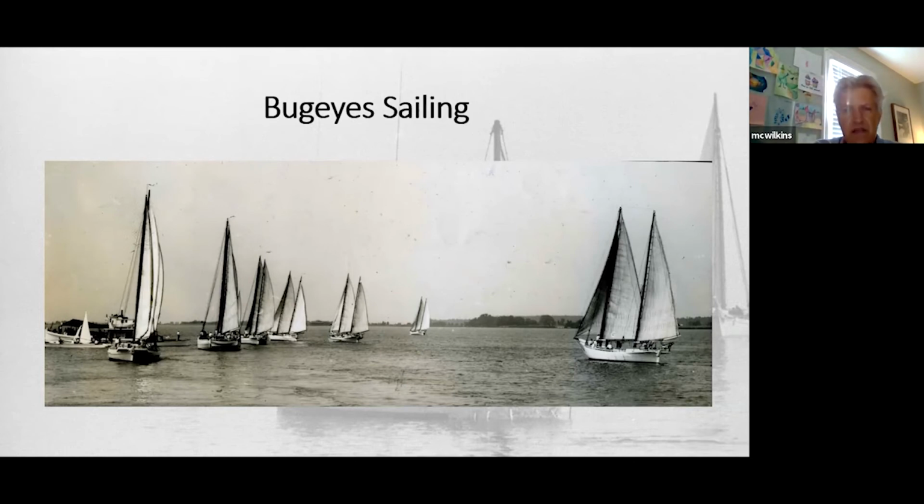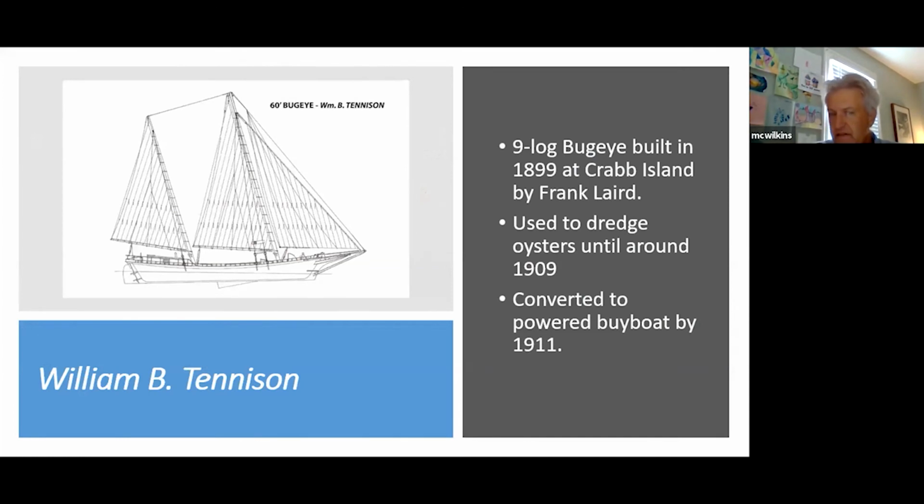And of course, I think it's in here, our own William B. Tennyson. We can't really talk about bugeyes without talking about the Tennyson. I'm sure you all know I love this boat as much as I do. It's one of a kind. It's on the historic register. It's the last of its kind, a 9-log bugeye converted to powerboat. It was built in 1899 at Crab Island by Frank Laird. It was used to dredge oysters until around 1909, after which it was converted to a powered boat by 1911.